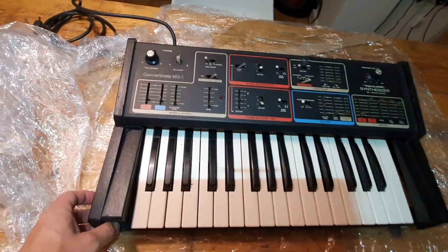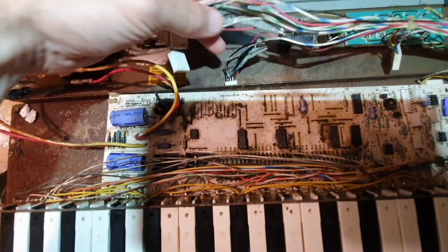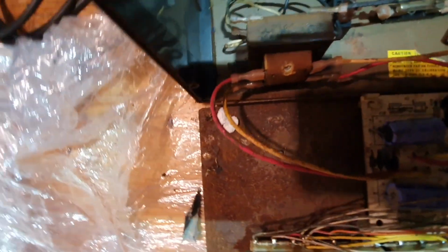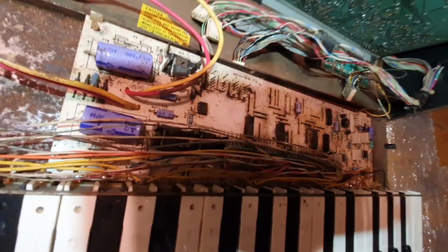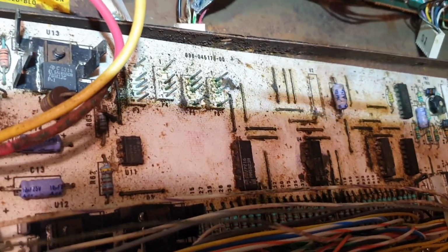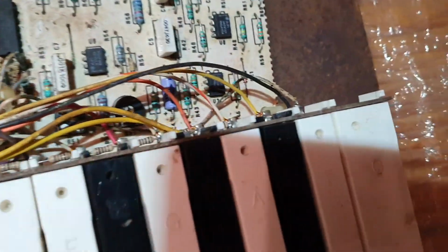There's literally no screws holding this together, so we can reveal the inside. Lots of stuff not connected, loads and loads of crusty corrosion. Over here we've got the mains transformer, which appears to have a hole in it. Does that even work? Let's see if we can zoom in on some of these integrated circuits. Yeah, you can see a lot of crap around those. Another thing, this circuit board is just loose. Loosey-goosey.